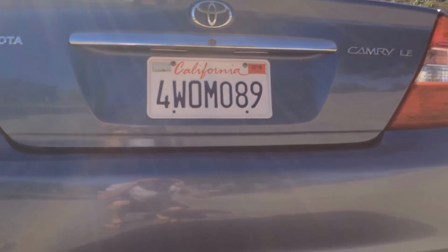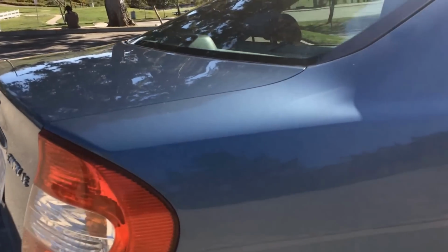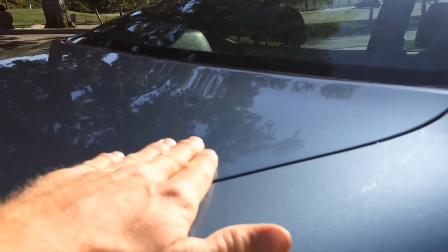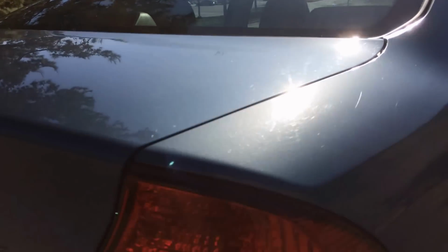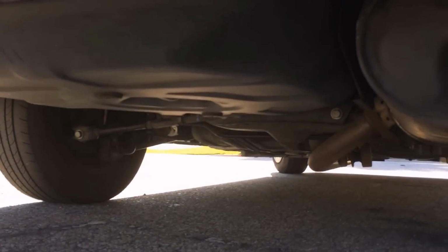Alright, and the paint looks good. Oh, there's a ding. And we'll just look here and look at the reflection of this paint, up in here too on this panel. Make sure all the colors are the same. And we'll just give it a look under the back.